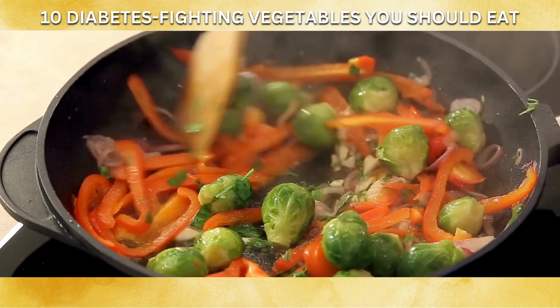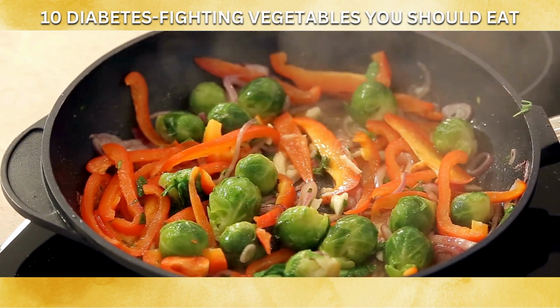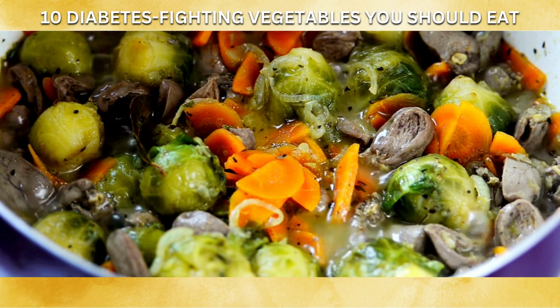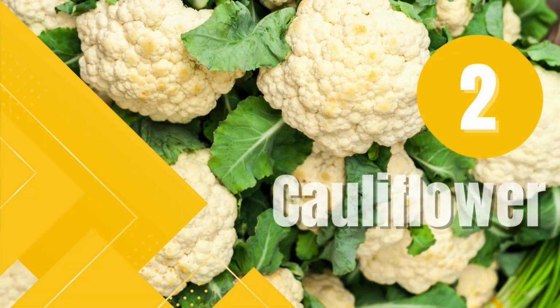Brussels sprouts are versatile and can be prepared in various ways: roasted, steamed, sautéed, or even shredded into salads. Their unique flavour and texture make them a favourite in many dishes. Coming in strong at number 2 is cauliflower.